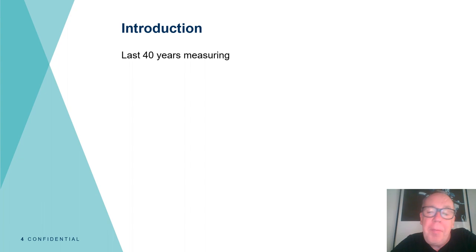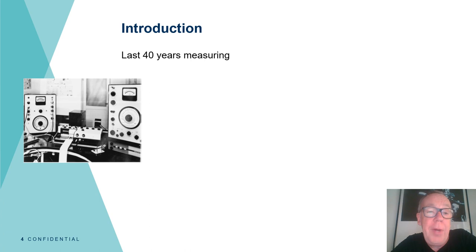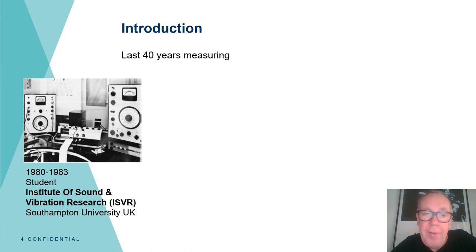So I basically spent 40 years measuring sound. This was my test rig at the Institute of Sound and Vibration Research, where I went to university. And a quick little anecdote here. I was in a band in Liverpool in the height of the punk rock movement in 1979. I had absolutely no interest in going to university. My mind was set on becoming a musician. We were terrible. We didn't stand a chance. But you know, you're 18 and you get crazy ideas. So I thought, I'm going to be a musician.